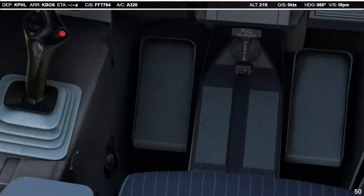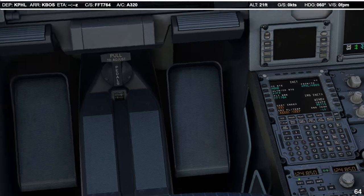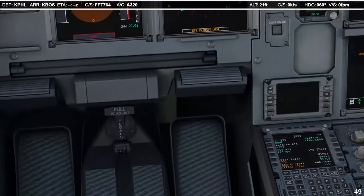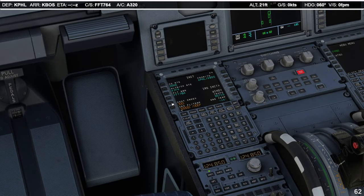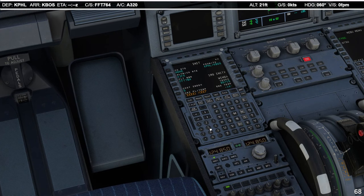Okay, it's FFT764. We got to know that American Airlines fly a really high cost index. Let's see what it is today. It's 5. So very, very conservative. 350. Okay. Not sure why it keeps giving us such high flight levels for these short flights. It's a really short flight. I don't know if we'll even reach 350.